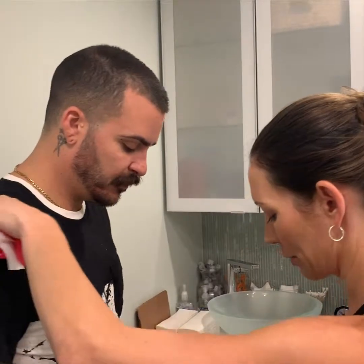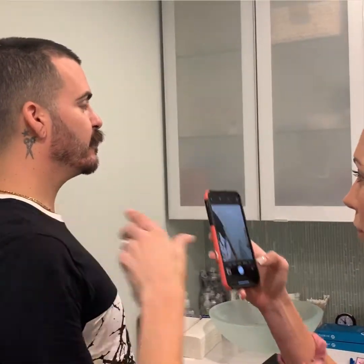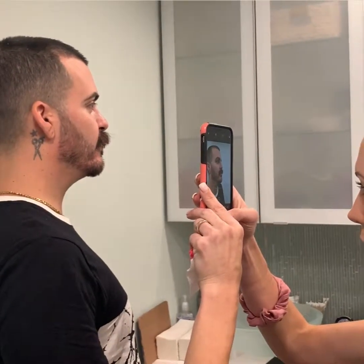Nice. So step one, you take pictures, right? Yes, and those are important because we like to look at your face from every angle, so we do a front picture, a 3/4 angle, and then a full-on profile. It's really important to be able to see your contour from different angles. And then we put you in the chair and we wipe you down.